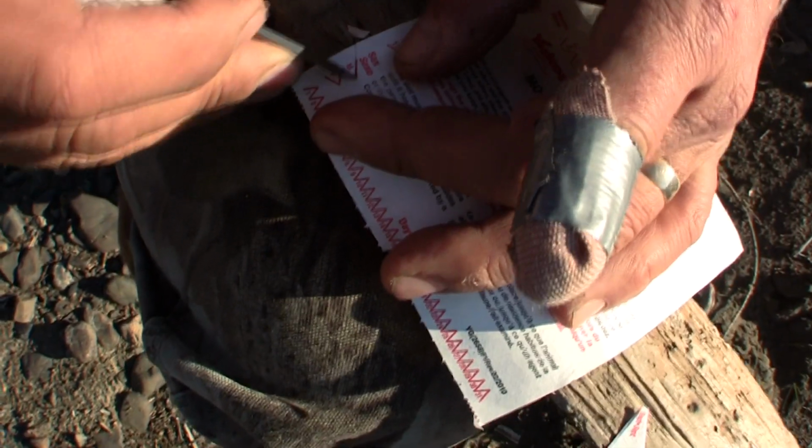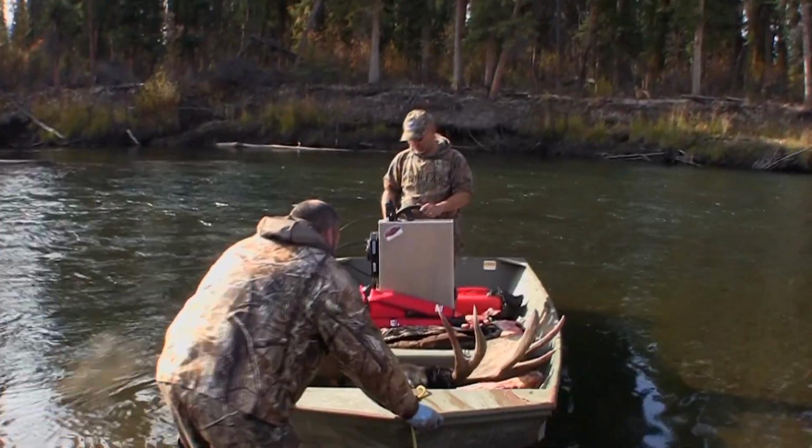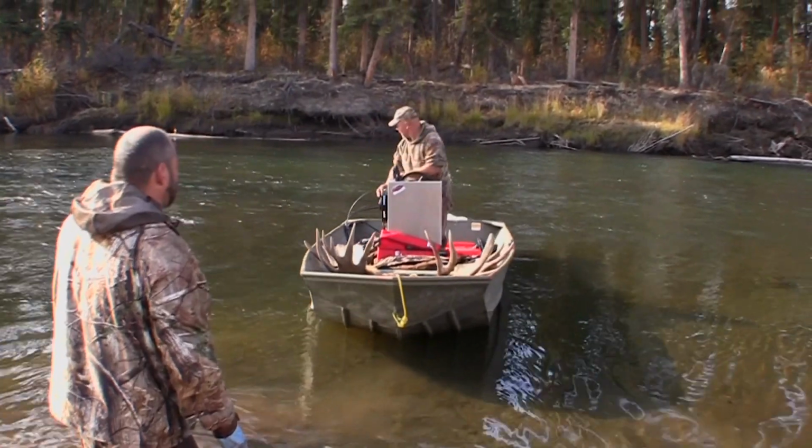Thanks, guys. My moose is down, and he is huge, and now the fun stops. As soon as you release that arrow, it becomes work. We end up quartering him out. Don, we helped him get everything back on that boat, and because those boats are so much smaller to be able to go on that shallow water, there's only allowed so much weight on it, otherwise it's not gonna make it back down the river to camp.